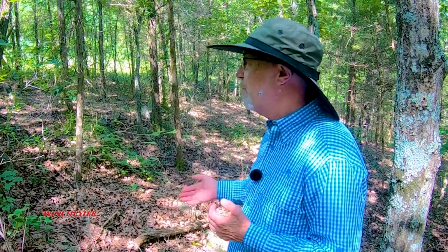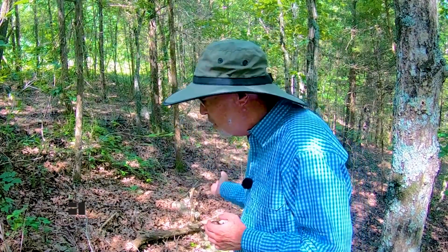So a mature buck, he can cruise in this cover. Remember, just a few yards off the road, he can cruise right here, 10 yards below that scrape, scent check it to see if there's anything there that interests him, keep on going to the next scrape. So that's why our stand was right below the head of this ravine.